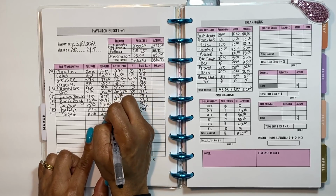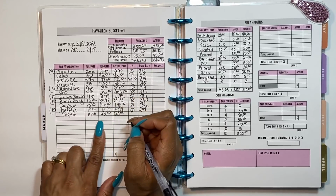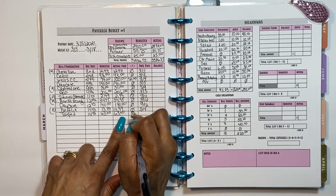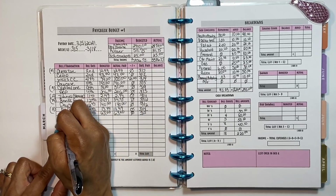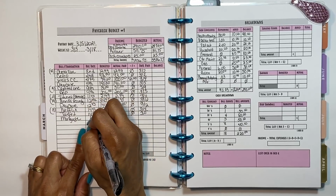So, like I said, budgeting is, you never know what's going to happen. All right, so $63 was what was budgeted, and actual pay was $63. And I did pay that on 3/5. And then we have mortgage. All right, so that is on the 16th.